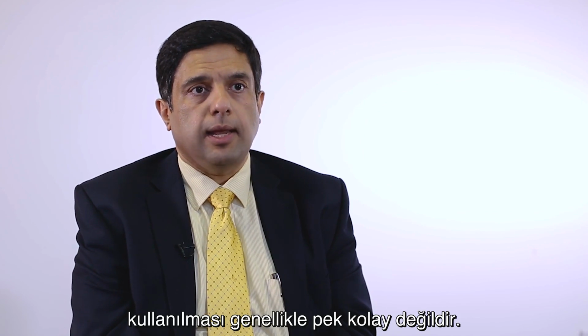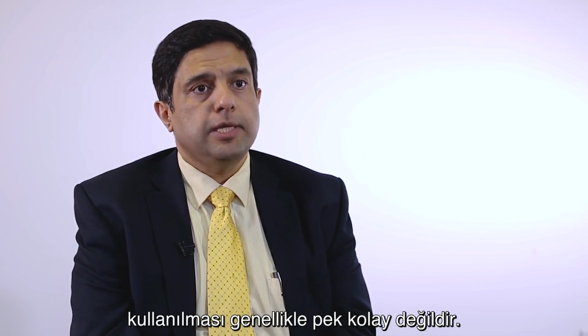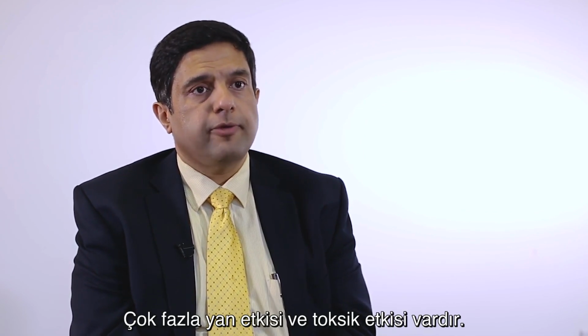Chemotherapy drugs have been used for treating amyloidosis for many years. These have been traditional chemotherapy drugs which damage the cellular DNA. These drugs are often not very easy to use and they can often have a lot of side effects and toxicities.